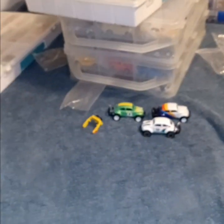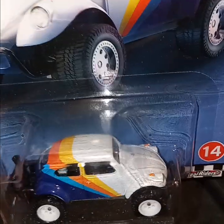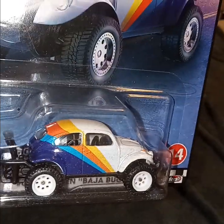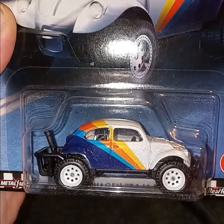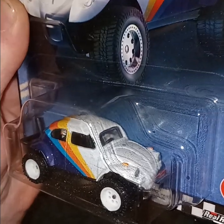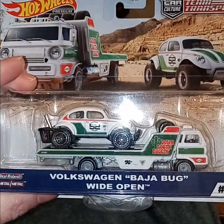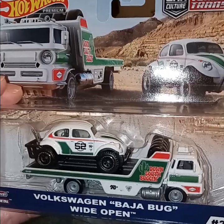The rest of these I got are from 2020. And this is the 2020 premium I got in this kind of rainbow looking color. It's kind of a metallic pearly looking rainbow, multiple colors setup, but it doesn't have the off-road looking spare tire rack thing going on with the fuel cans. I really wish you would focus. Thank you, phone. But then I also have this wide open Volkswagen Baja Bug set from Team Transport, and I don't know.